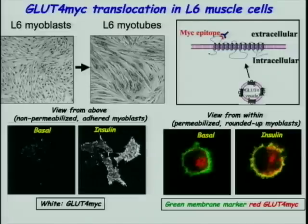So in this case, we've lifted up the myoblasts, and now they look like any regular cell in culture when you're passaging it, and they go spherical for half an hour to an hour. When they are spherical, if we have previously transfected them transiently with a plasma membrane marker, in this case the GFP-tagged KRAS molecule, then you see the plasma membrane of the cells. These cells are permeabilized. These were not. These are permeabilized, and in red we're detecting where GLUT4 is.